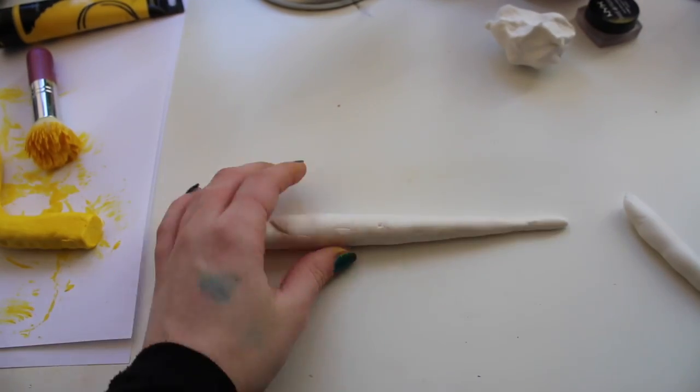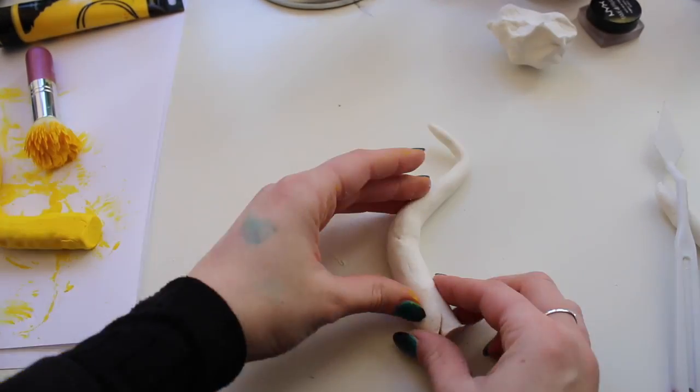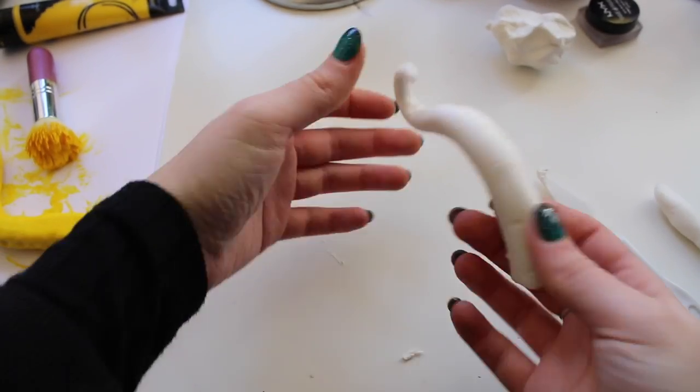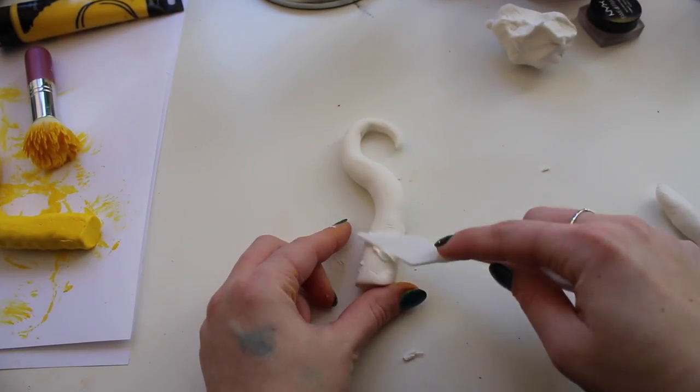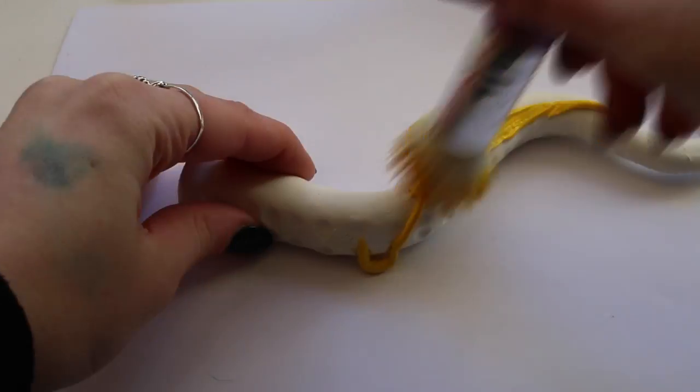Getting into how I made my headpiece, I'm rolling out some foam clay just so it's light enough to actually wear on my head, and then I'm blending out any of the imperfections and just creating the shape I want. I decided to add some texture with the backside of a brush. I then painted it with an acrylic yellow paint.